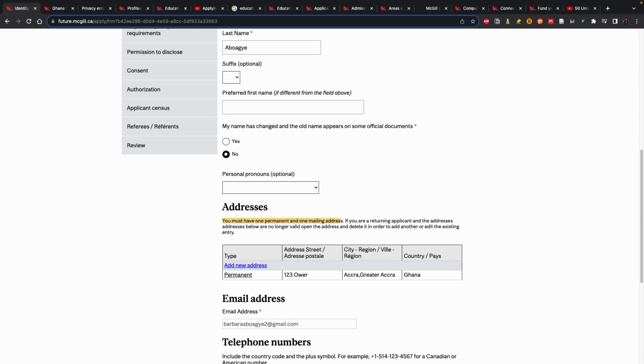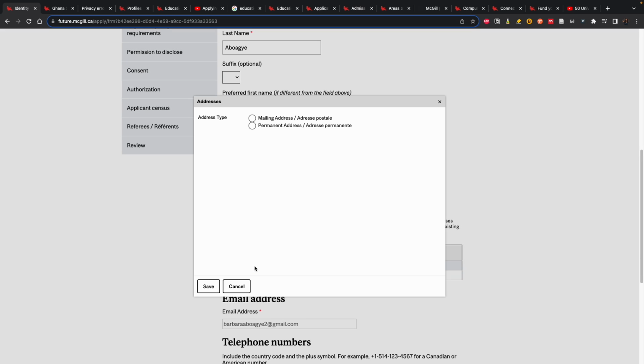So sometimes if you think you are doing it right but it's not working, it's because you are missing some information. So you need to go back and read again. Here it says you must have one permanent and one mailing address. We only have a permanent, so we have to add a mailing address.